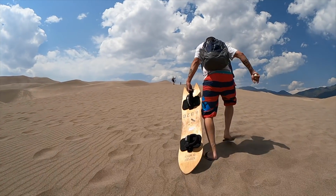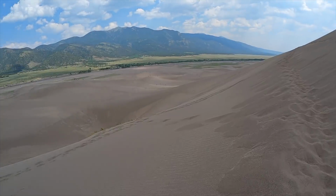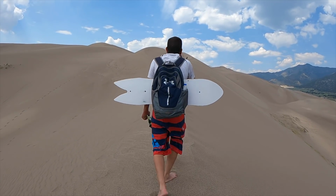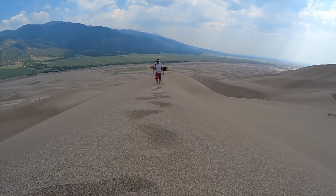All right, so Dirt and Skirt just did their first run, and this ain't no thing. Doesn't get any bigger, doesn't get any taller, doesn't get any steeper.